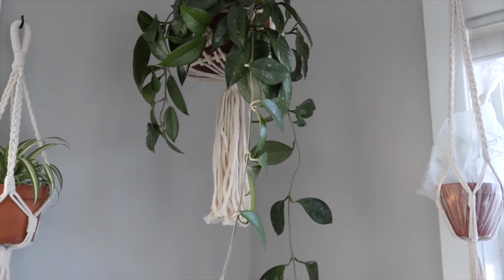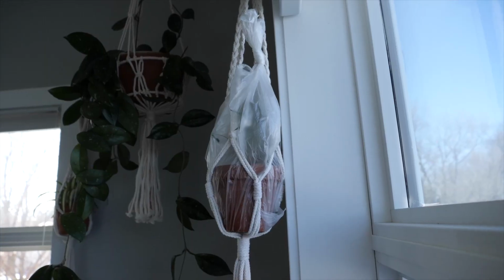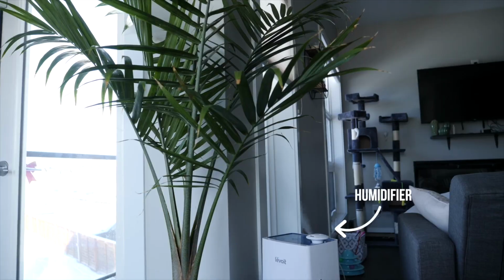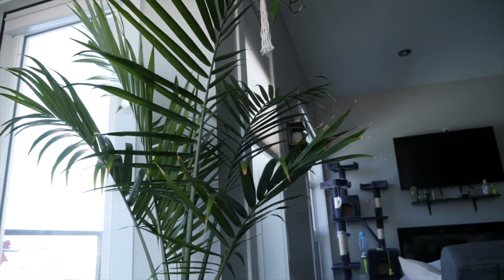My Hoya is doing amazing. She's crawling up the plant thingy. I have a parlor palm in a bag. He's probably dead, but he's in the bag because it'll give extra humidity, because I have a super dry condo because we have electric heat. So it's like 0% humidity in here.